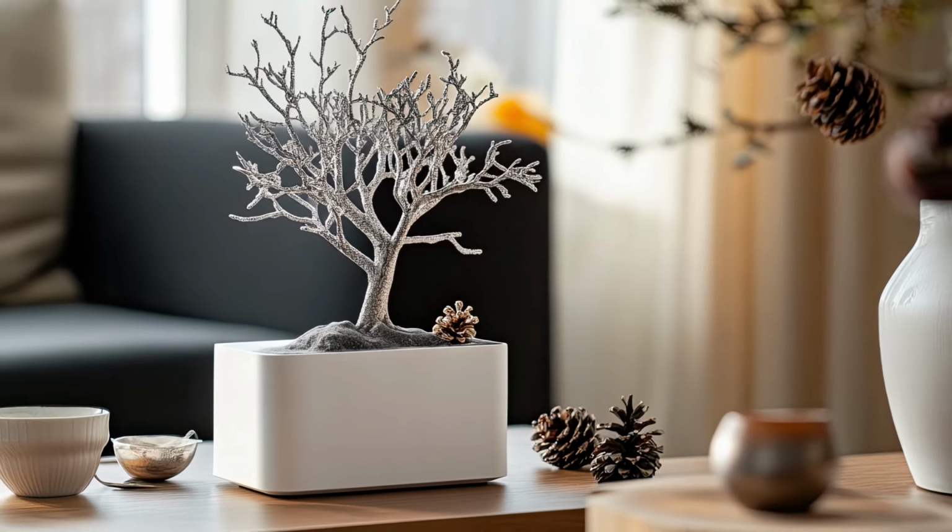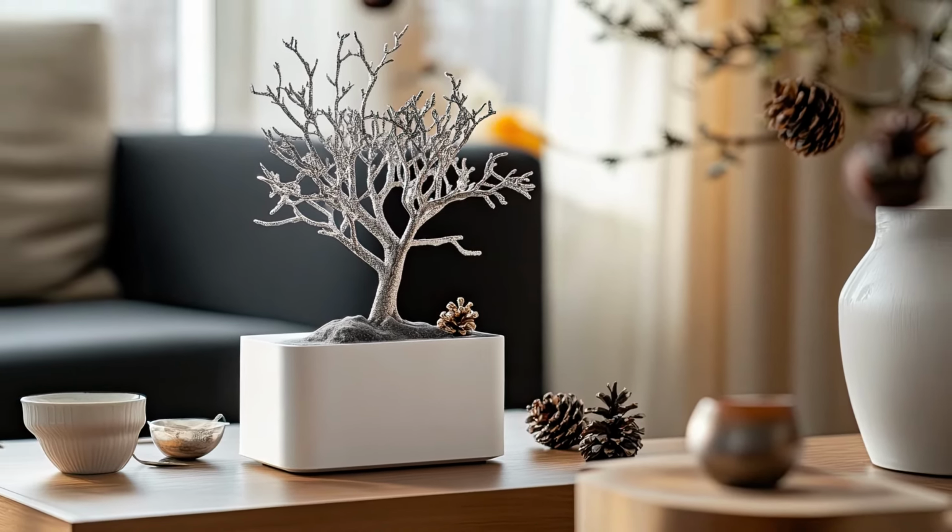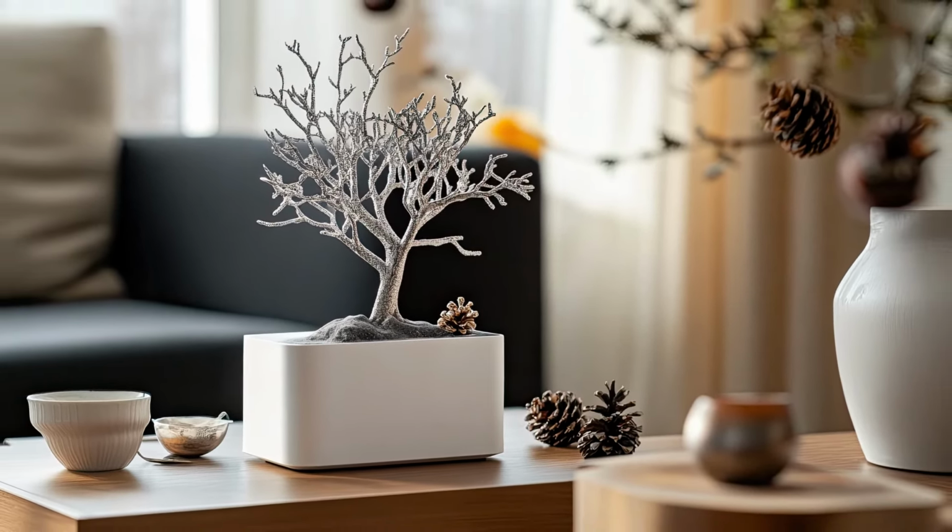Pairing a white tree with silver or gold ornaments creates a luxurious look, perfect for a chic apartment. The neutrality of white also allows for versatility in decorating and styling.